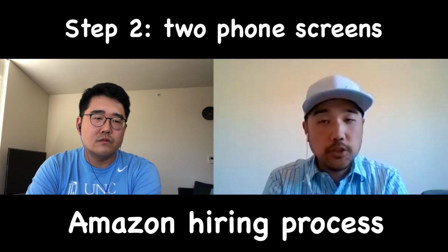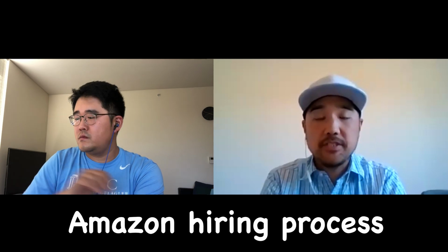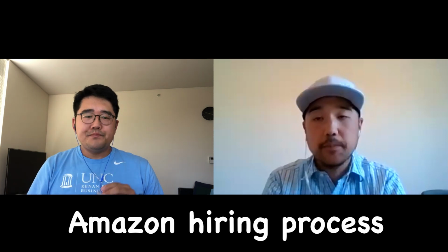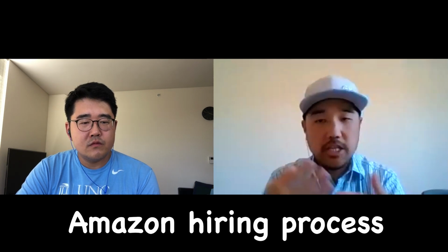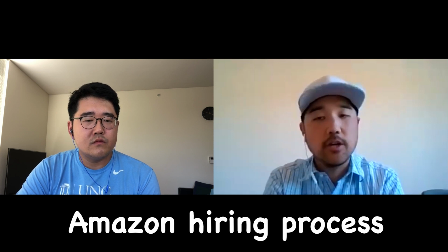2 phone screens. One phone screen will typically be with somebody that's doing the job now, or possibly somebody that's a colleague of yours should you end up accepting the role. The other phone screen would then be with the hiring manager. Depending on the team, it goes either way, right? You could talk to the manager first and then the colleague second, or it could go vice versa.